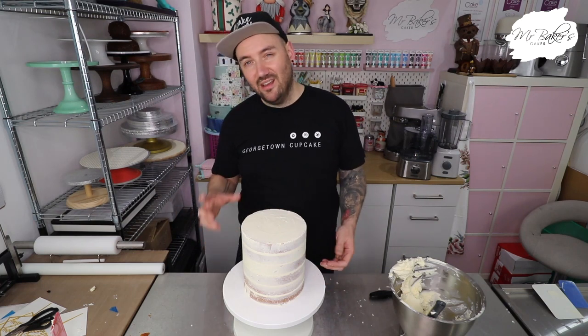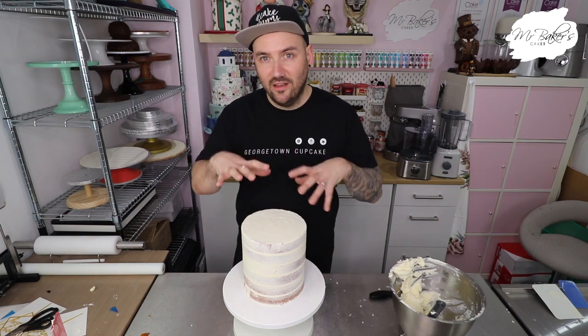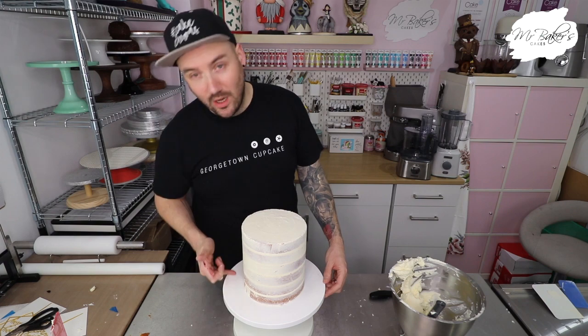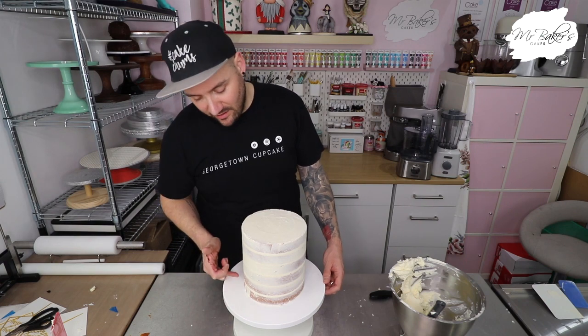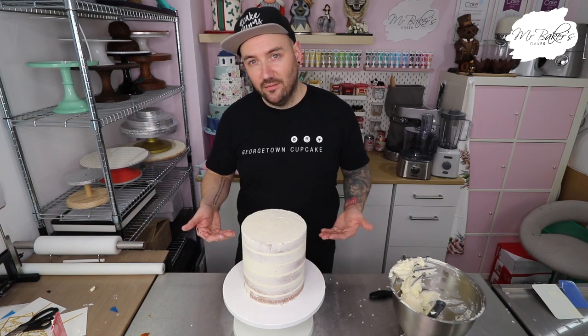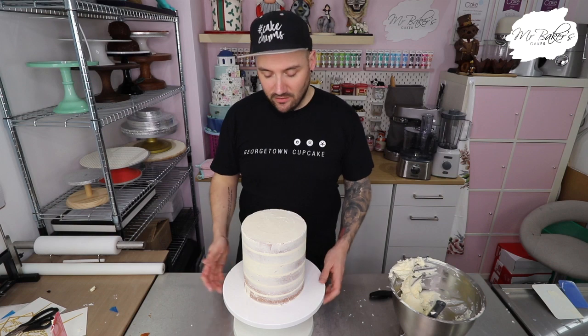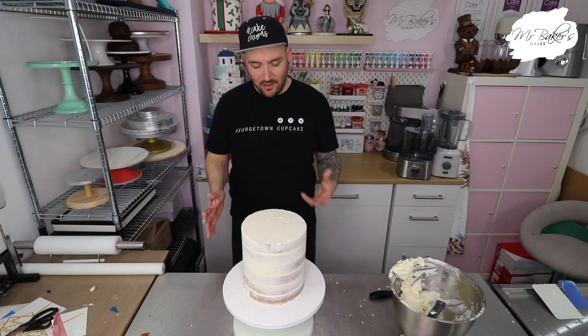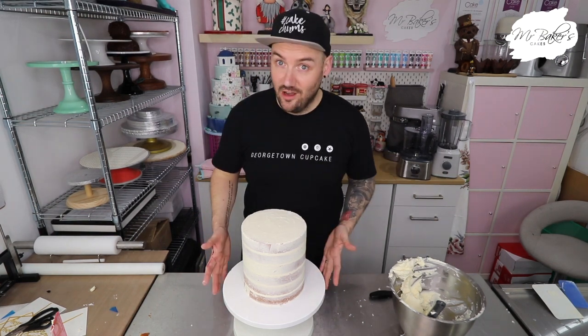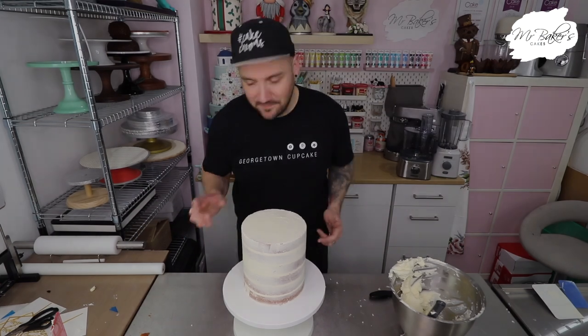I do find that 6 1-inch layers tends to be about the limit that you can do before the weight of the whole cake starts to create problems with those bottom couple of layers. So if you did want to go even taller, what I would do is do 4 layers of cake, put in a board on top of some dowels, and then carry on building on top. But yes, 6 layers tends to be kind of where I draw the line. So I'm going to go and pop this in the fridge, and then we'll carry on. See you in a bit.